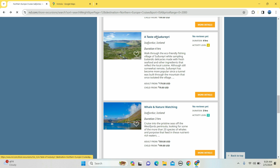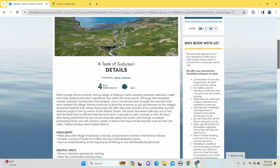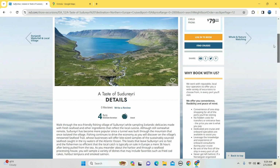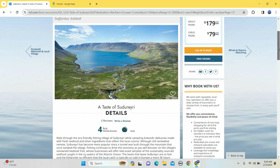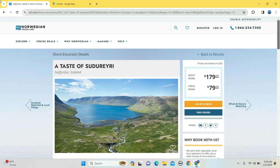What about a culinary excursion? Don't want to walk, want to let your tongue experience some of the region. $179 for adults, $79 for kids. 4 hours long. Snack is provided. 2.5 hours of walking. Not recommended for those with a wheelchair. And just make sure you have the stamina to endure the 2.5 hours. I guess after the 2.5 hour walk, there should be some food there. There we go. You'll sample a variety of dishes: fried cod, cakes, halibut, tempura, and salmon. So it's a taste of the region, but also a walking taste of the region. That's why you read the details.